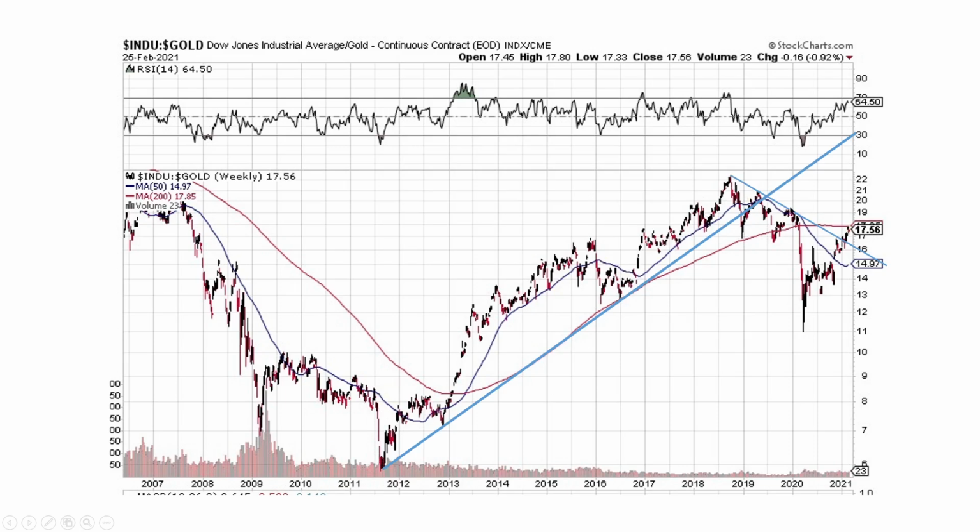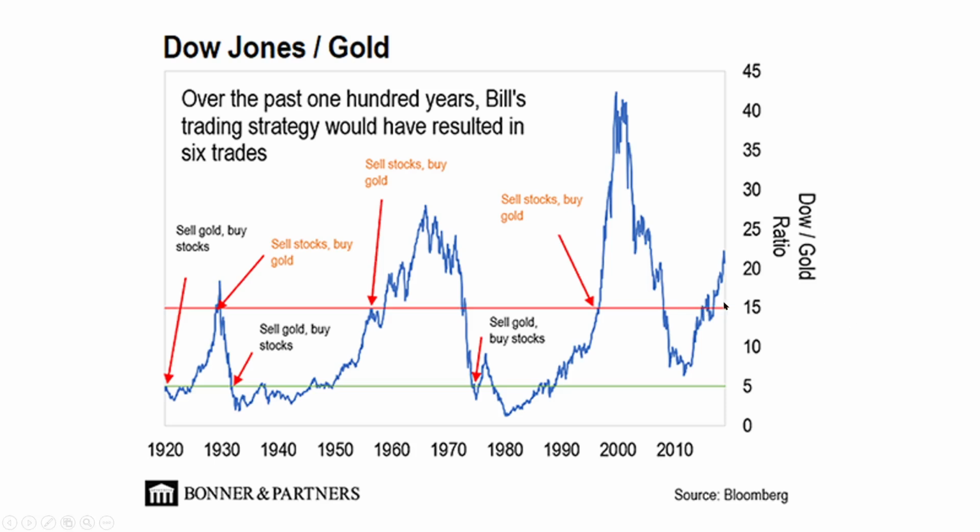We broke the downtrend here. And even though we broke this little uptrend, I still think we're in a downtrend, and this will eventually head to the downside. We're at 17.5. That means the Dow can buy 17.5 ounces of gold, and that puts us above the red line. It is still expensive, and we haven't been to the cheap end of this spectrum since the 1980s. So I think we're going to head back on down more towards this green line, and I think we're going to blow through the green line and go back to a valuation somewhere close to this eventually. Might take 5, 6, 7, 10 years, something like that.